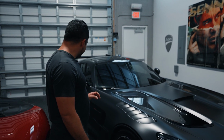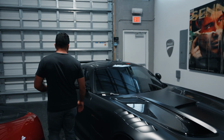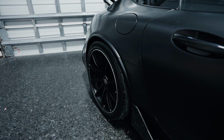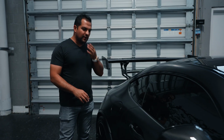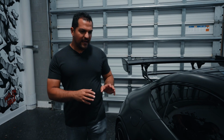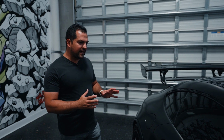It makes a world of a difference from a design standpoint, especially right here on the back side. Pretty exciting to see the fat tire kind of stick out. Gives the car a much more track focused look. So I love it this way. I think it works way better. And from a design standpoint, I like the matte black much, much better.